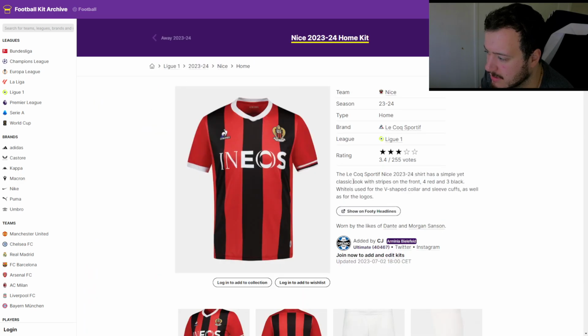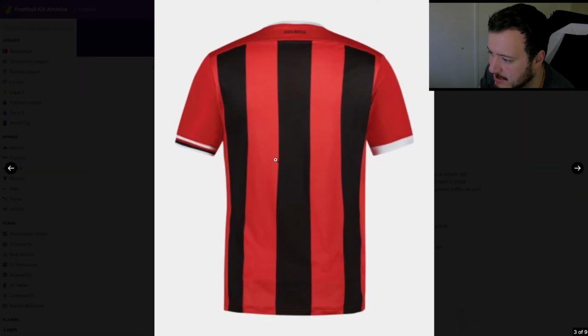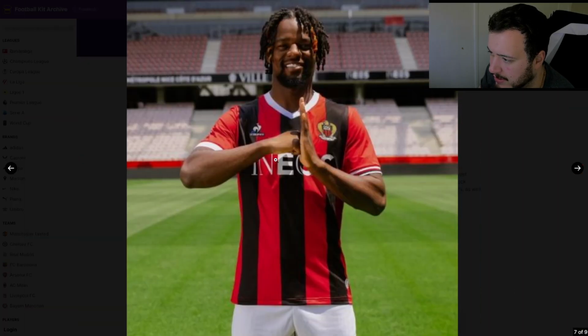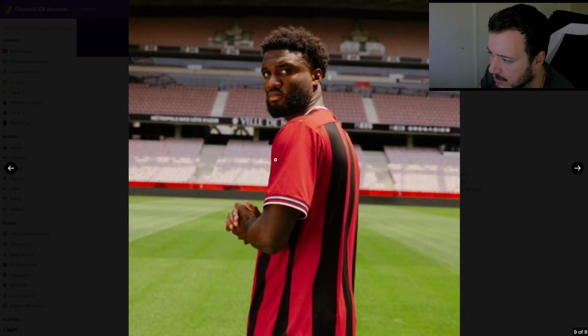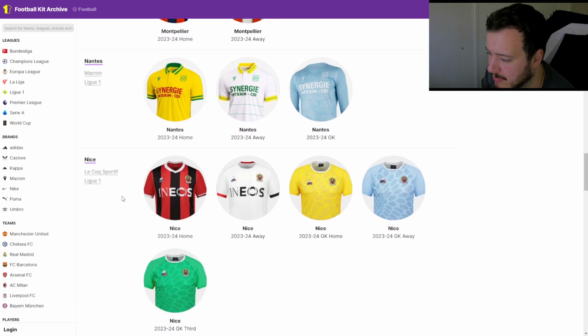Let's look at the home. And this is Ligue Sportif. I think this is their only one. It's just a black and red striped kit and white collar. I'm gonna give that a C. It's just average in my opinion.